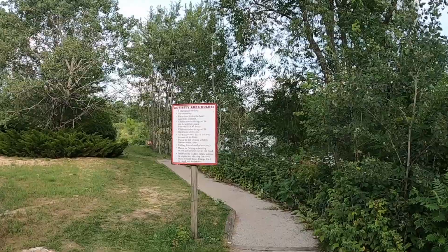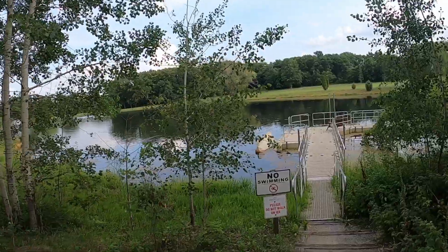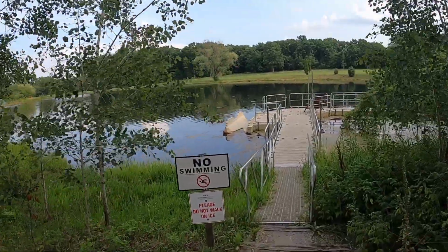Oh, here we go. Fishing, catch and release only. The fact that this is a private pond, you probably don't need a fishing license. If I see somebody with a fishing pole, I'll ask. Do not walk on ice. I'll be sure not to walk on any ice if I see any.